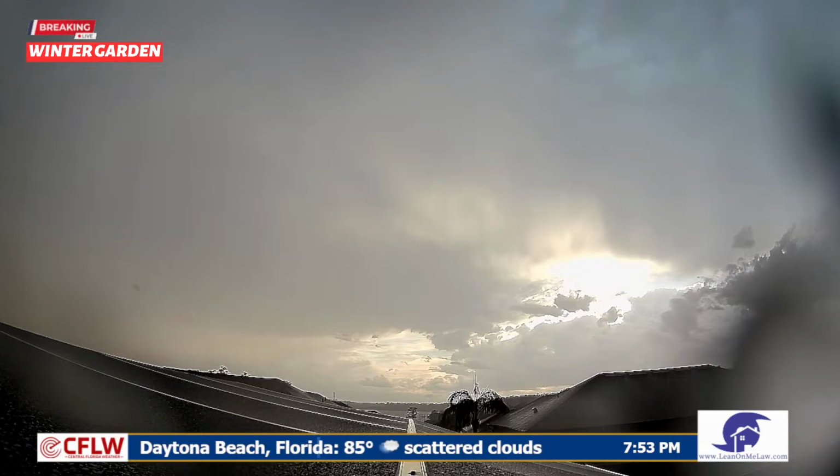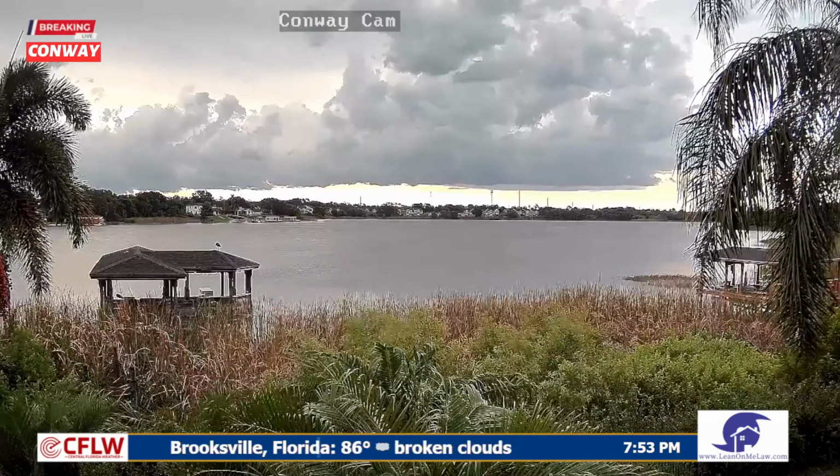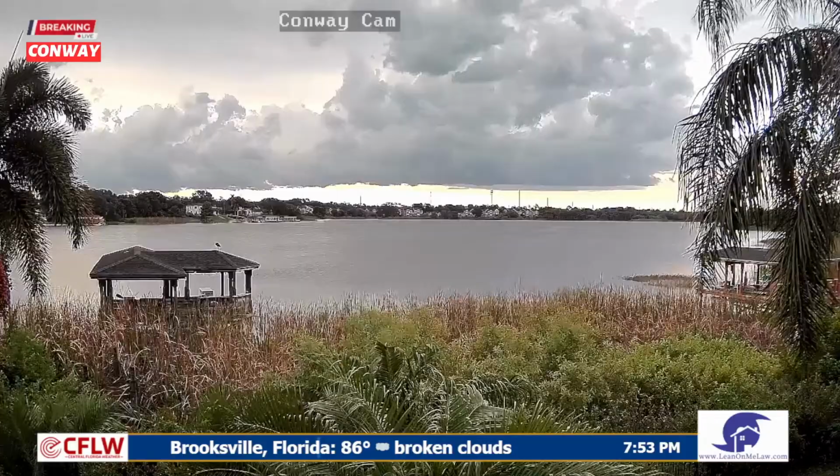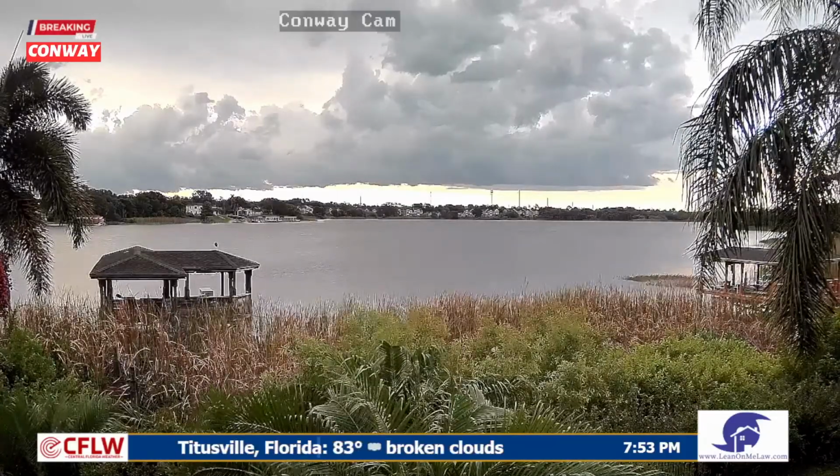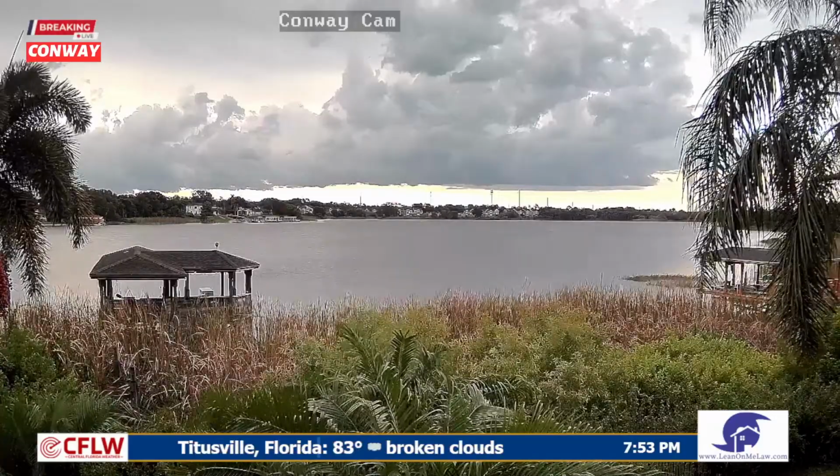It's still noisy outside. There's still a fair amount of thunder and lightning, even from this camera view right now, still getting thumped in the vicinity. Let's just put it to you that way. Again, that shelf cloud continues to work its way off to the east. It's a lovely shot from the Conway area of Orlando. We're just to the south and east of downtown from this camera.